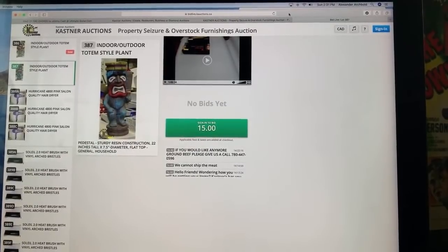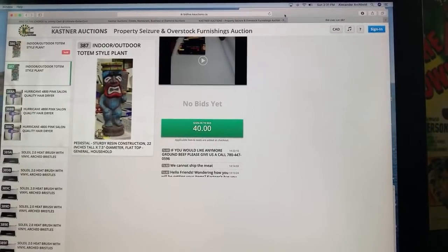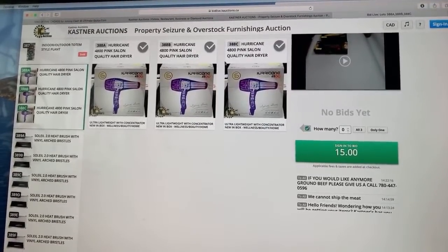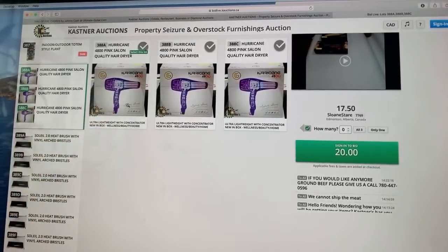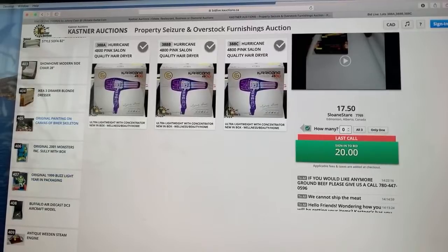It's an auction. Auctions like this are generally live and in person. Today, though, this auction is happening just on the internet. It's not happening live in person. So let's have a look. They're on lot number 388, which appears to be some pink salon quality hair dryers, which are going for $17.50 each right now. My lots start again around lot 405.